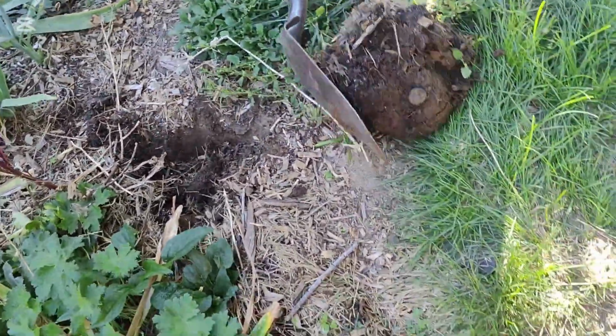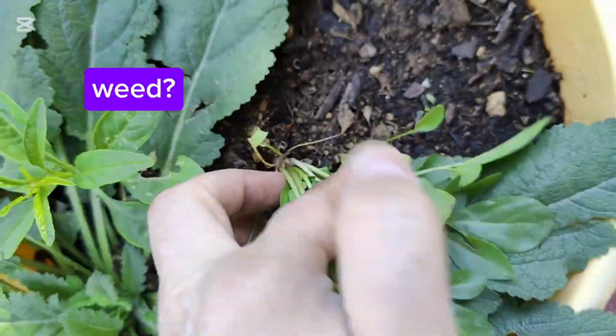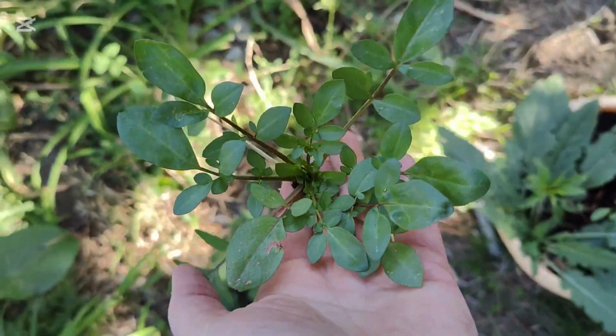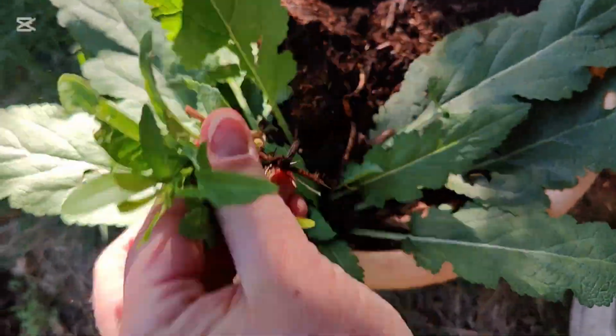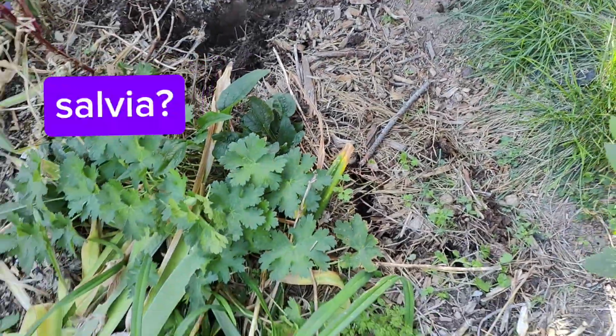Okay, put that salvia in there. So I think this is a weed. I hope I didn't just dig up a flower. Maybe I should look into that. Put this amaranth, see there's two of them, so that one's a weed. This is a salvia. So put the whole pot in there if you can.